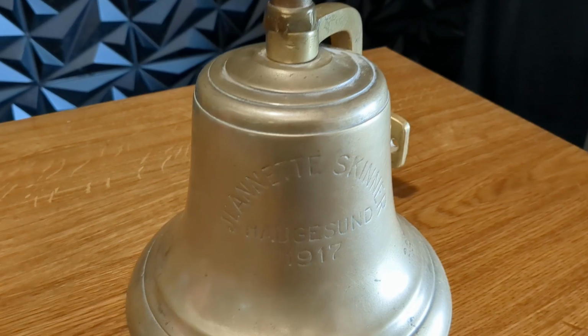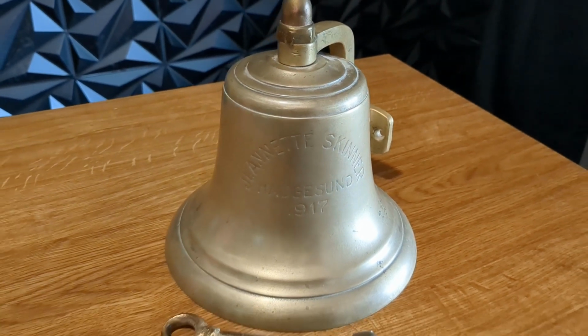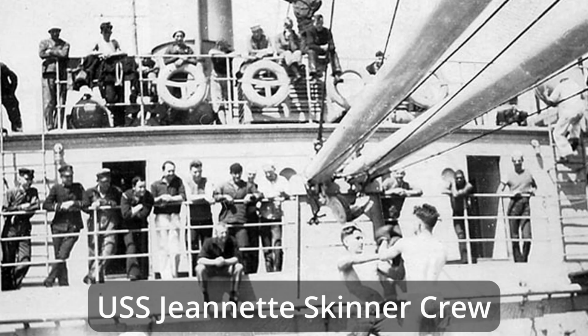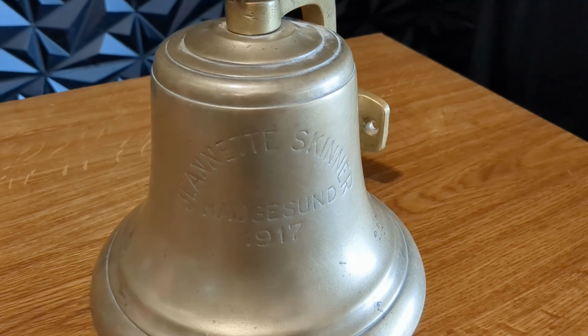Most cargo ships like the Jeannette Skinner only had one bell, this one. It rang when the captain gave orders, when danger approached, and when peace finally returned. After the war, she went back to commercial life, hauling goods across the oceans until she was finally scrapped in 1945. But this bell somehow survived. Now some say the ship's bell carries the soul of the ship, and it makes a sound that was a voice when the world was at war, and a humble cargo ship answered the call.